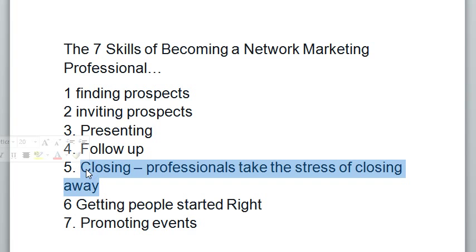Closing. The best way to take the stress away from closing is to not hound somebody for a solid yes or no decision. My favorite closing ever is, great, that's awesome. So do you want to get started on that now or later? I love that. And that's going to be after they've taken in a presentation. Most likely, for me anyway, it's going to be a video, and I'm going to follow up. And when we get to the closing, I'm going to ask them what they liked most about what they saw in the video. What resonated for you the most?